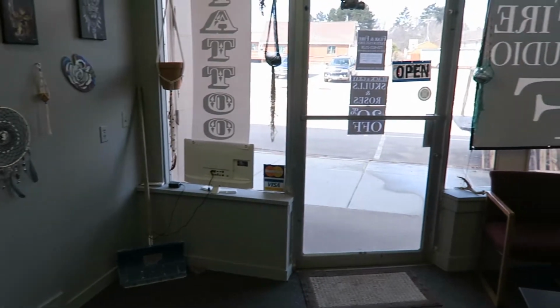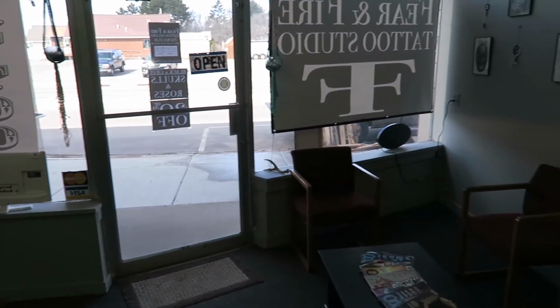So we're gonna check out the shop. They're doing construction outside, so it's kind of loud, so hopefully the camera doesn't pick all that up. Okay, so I'm just gonna start the tour from the front of the shop to the back of the shop.